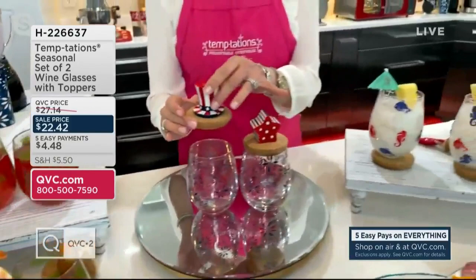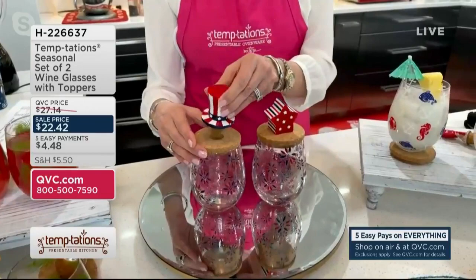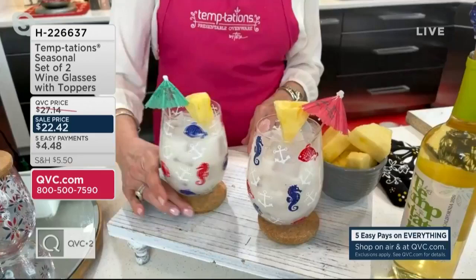You're getting the little coaster, you're getting the topper, and folks are ordering more than one set, and I get it, because you probably want a set of four or six of these so that you can bring them out to the barbecue. How cute these would be, even with white paper plates and a red checkered tablecloth, just darling. And again, I love the little nautical theme right there with the crabs and the seahorses.